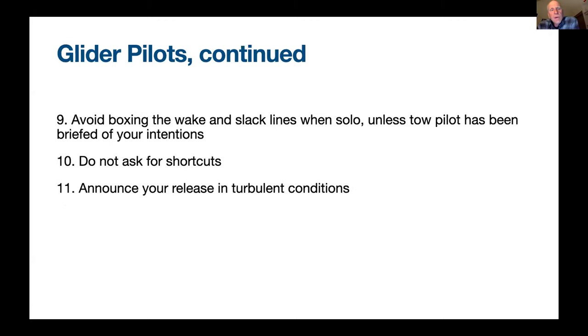This one, one of the guys, I asked for suggestions from tow pilots, and this was one that was brought up to me. Avoid boxing the wake and doing slack lines when you're solo, unless you've already briefed the tow pilot. The tow pilot's not expecting it. And the guy that submitted this was towing a guy in a single, and he made the 270 and he crossed over the 26 and the guy started boxing the wake while southbound.